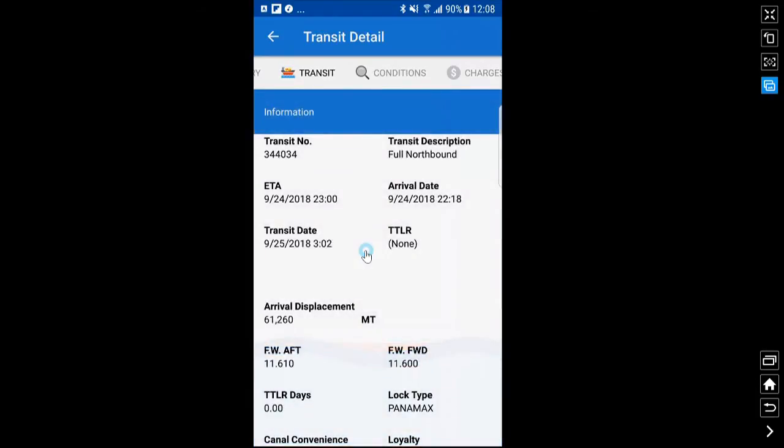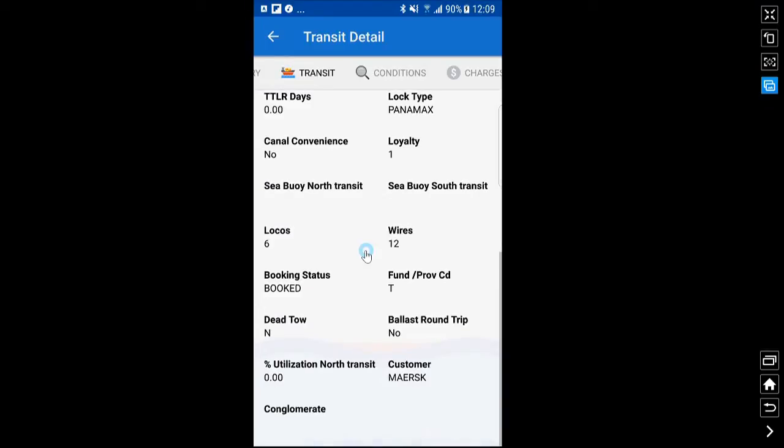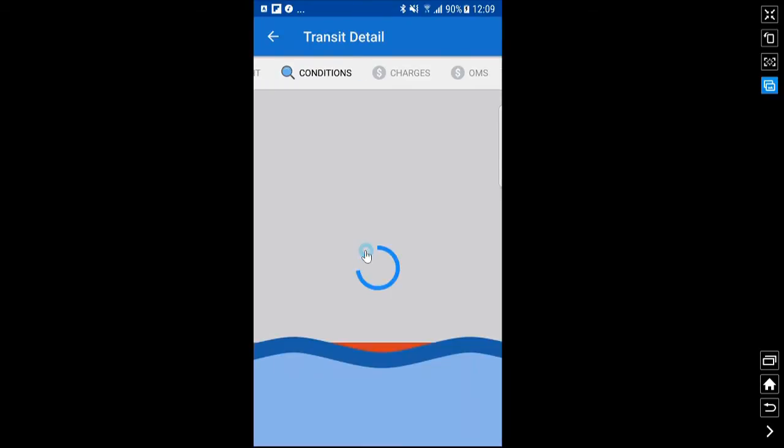But I have another menu that allows me to see what time the vessel arrived in Panama, what time it crossed the first lock, how many locomotives are being used for the transit, how many tugboats, etc. I can also see the conditions in this application.